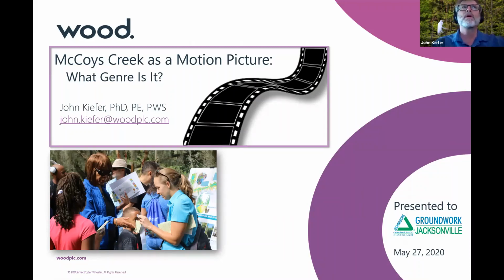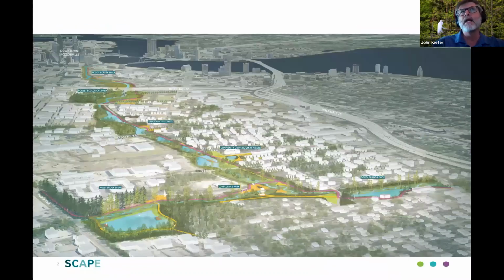And so I was trying to think, what's unique about McCoy's Creek? And if it was a motion picture, what genre would it be in, right? So how would we tell the story? Is it a mystery? Is it science, dystopian science fiction? And so we're going to contemplate that as we move through the presentation. But this is all about McCoy's Creek and how we might go about restoring it ultimately.